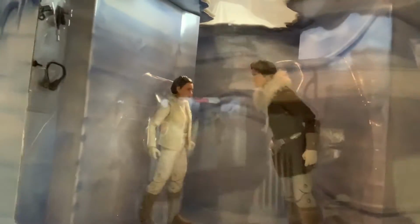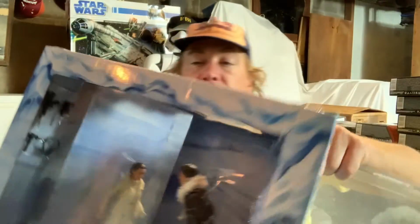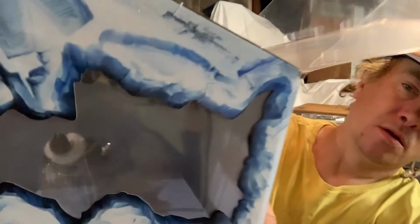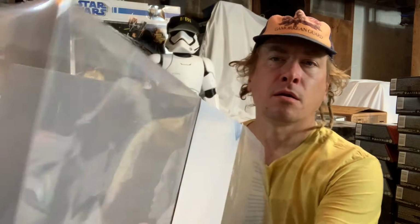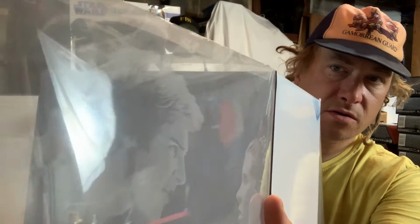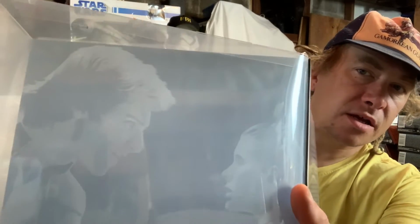Watch me drop it on the ground. You can all laugh at me. It is attached to the back. I see that. And there is Han and Leia arguing in the hallway of their Hoth base, Echo Base. Very neat. Through the top there's kind of a window, you can look down on them. Very cool. And here on this side, you can see the artwork at an angle. All that plastic really catches the light, but yeah, very neat, very cool.